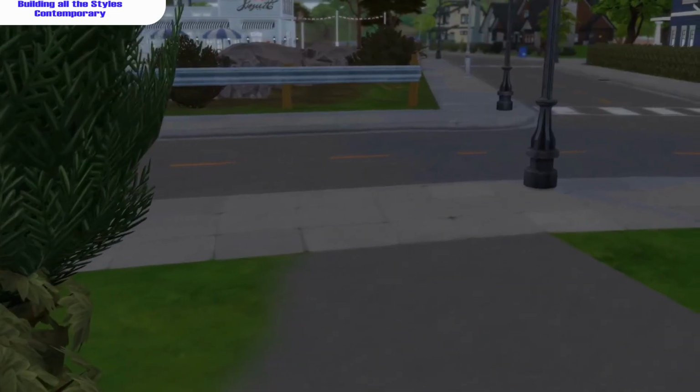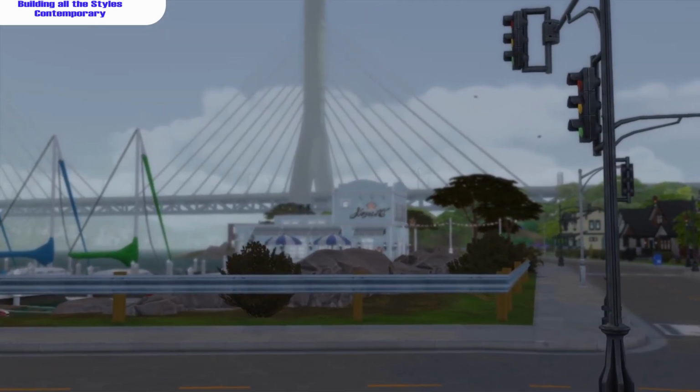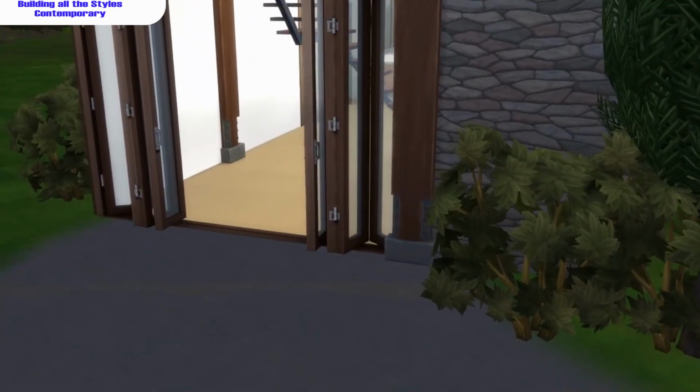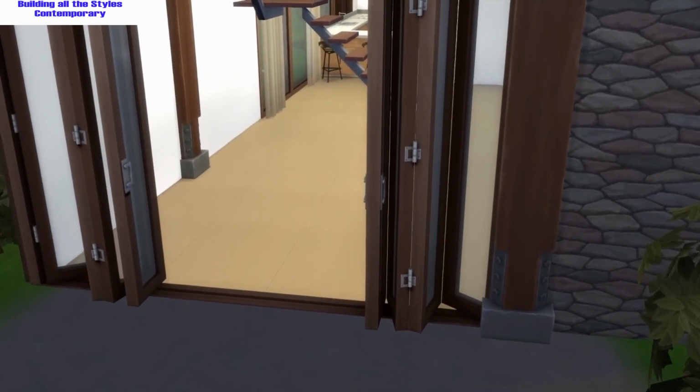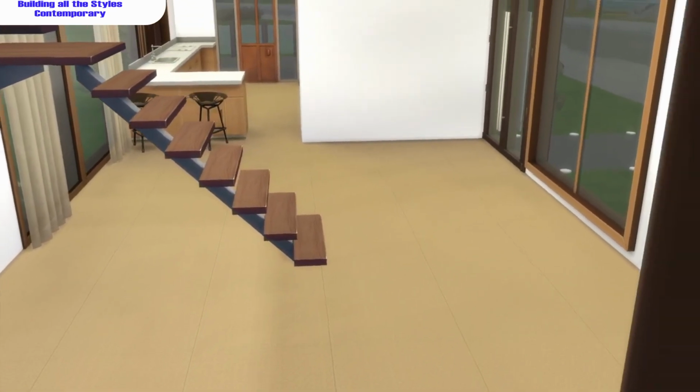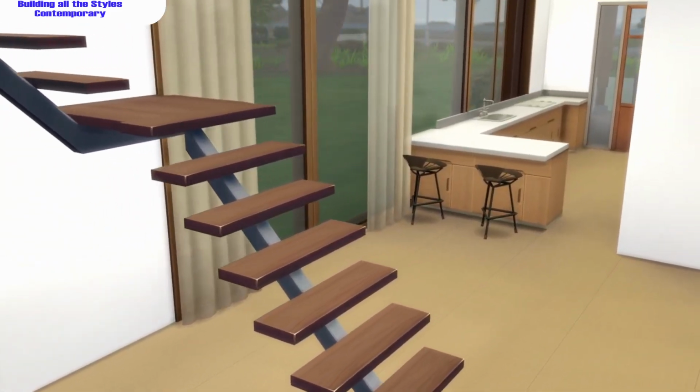This is the side door that would probably be where realistically a garage would be. With a beautiful view of San Sequoia. I also thought San Sequoia would be perfect for a contemporary house, because of the aesthetic of it and everything. Now we are going to walk up the stairs to the 2nd floor.